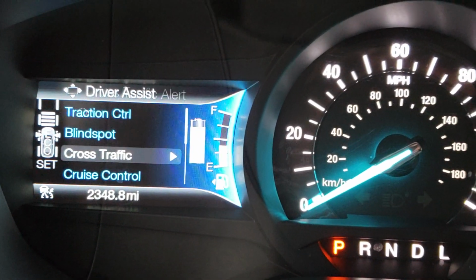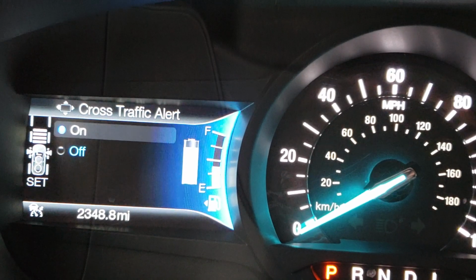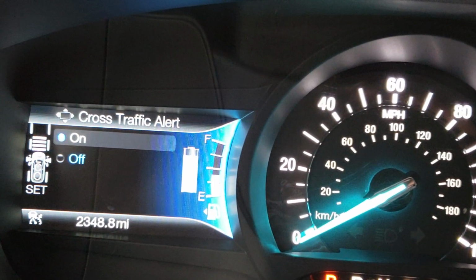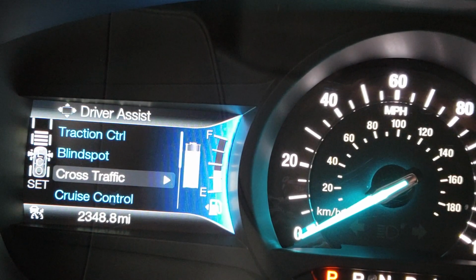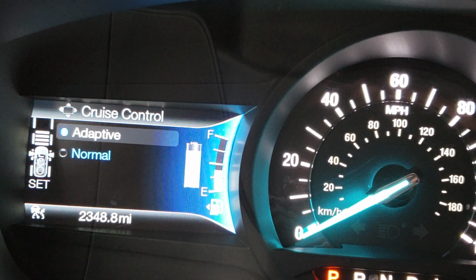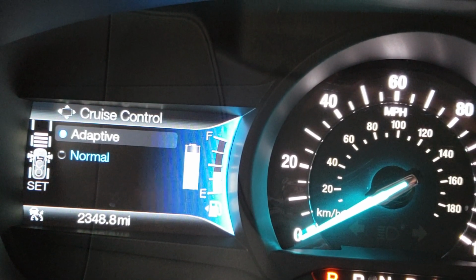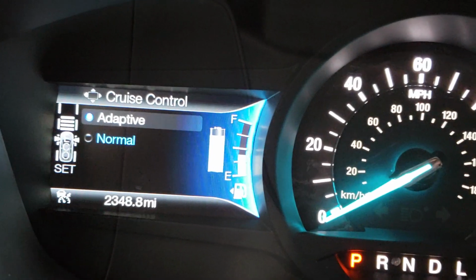You've got your cross-traffic alert. Again, I don't know why you'd want to turn that off. It hasn't saved me, but it has alerted me when stuff is coming cross-traffic, and it does work. Well done, Ford. Very happy with it. Cruise control, adaptive or normal. This is going to be very important. I don't know if there's a key command. I haven't read the manual on this car yet for switching to normal cruise control.